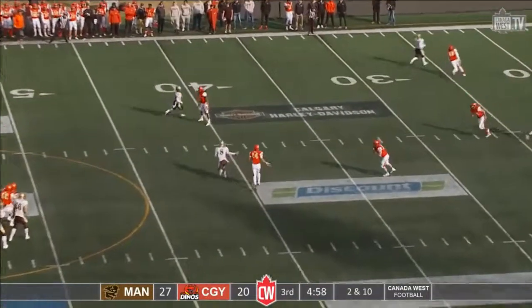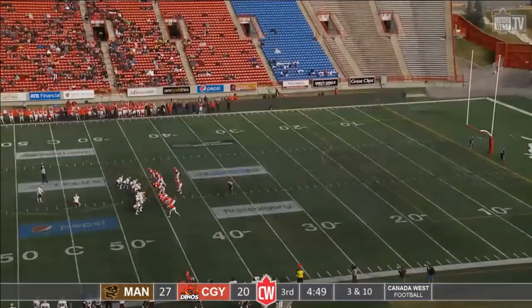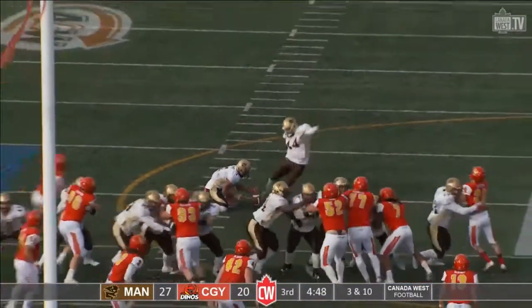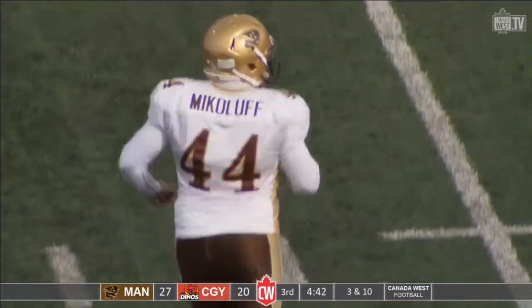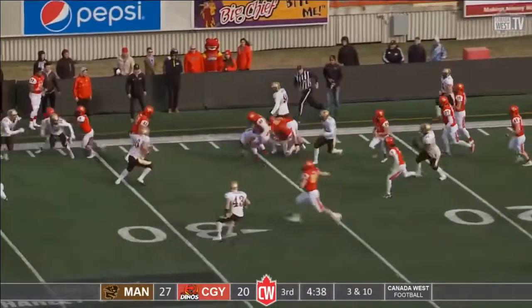So Mikuloff from 54 yards, and he saw the Dinos swap that personnel group to get a speed group out there. It's a line drive, and it is going to miss wide to the left, and Izquierdo is going to take it out of the end zone. 10, 15 to the 20, cuts it back at the 25-yard line.